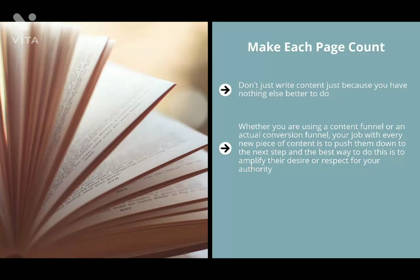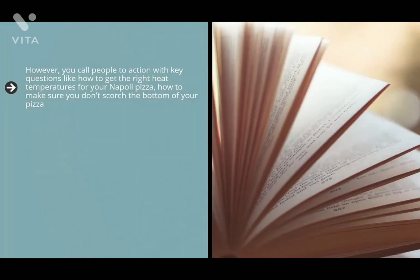To put this in practical terms, please understand that when people are looking for a basic question, they usually have another question in the back of their mind. For example, somebody goes to your pizza website because you have a page on how to bake a Napoli pizza. So, your first page lays out information regarding what a Napoli pizza is and a basic recipe. Pretty straightforward. However, you call people to action with key questions like how to get the right heat temperatures for your Napoli pizza, and how to make sure you don't scorch the bottom of your pizza. In other words, you start with general information that clues people in. That's what they are looking for.